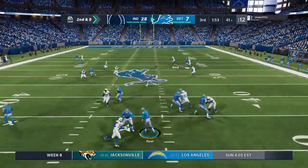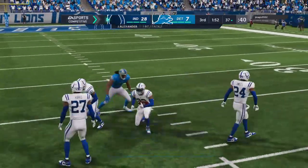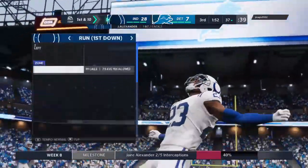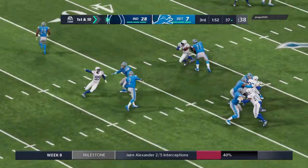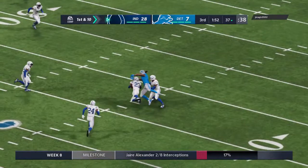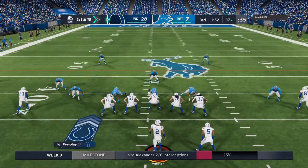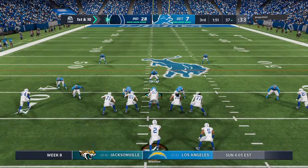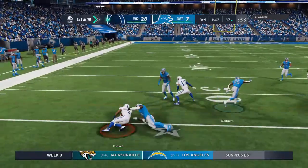From the shotgun, Ryan. And here's another interception. Picked up by Jair Alexander. Whatever's going on between his ears right now, it's just not completely calculated correctly. 7 picks between last week and this week after that one. And they always say the most important part of a player is those 6 inches between the ears. But right now, it's all those interceptions that are going on.